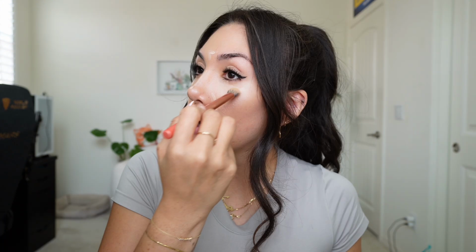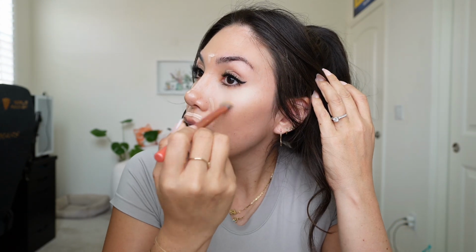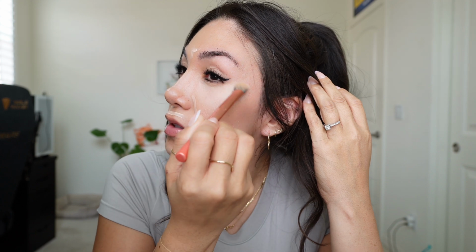For my next mini, I do have this concealer from NARS. I don't know if I picked the right shade. I had every right to be nervous because I definitely did not pick the right shade. I will say this is really creamy. I do like the consistency so far.